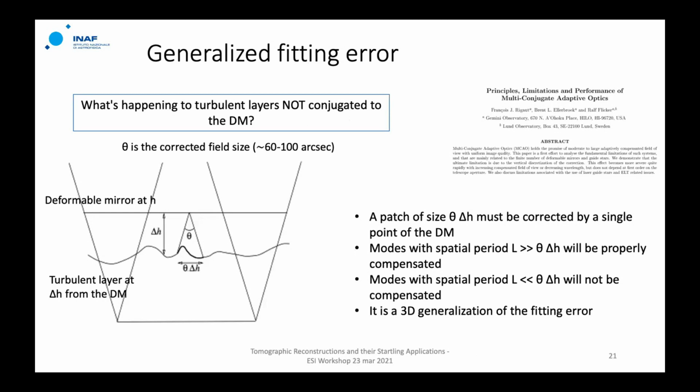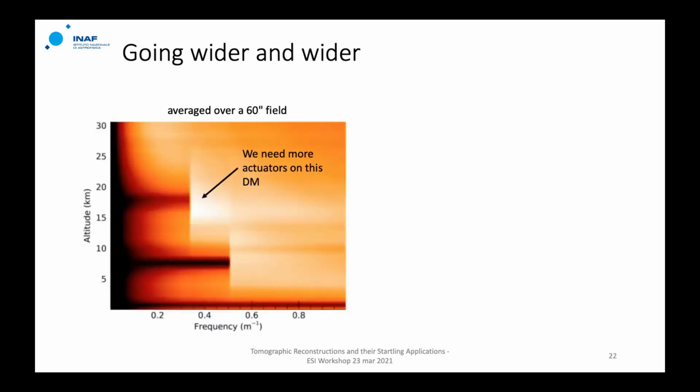First question could be what, in this case, is happening to the turbulent layers that are not conjugated to the DMs. The ones conjugated to the DMs will be corrected, but what is happening to the turbulence outside of the conjugated planes? Same thing as before, okay. A layer which is sitting at a given distance delta H from the deformable mirror will be partially compensated for modes with large spatial period, and less compensated for modes with small spatial period, which is shown here.